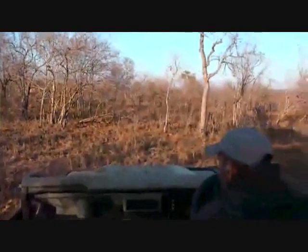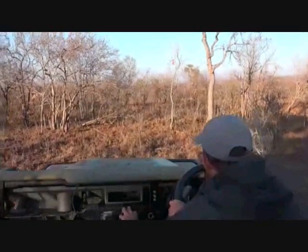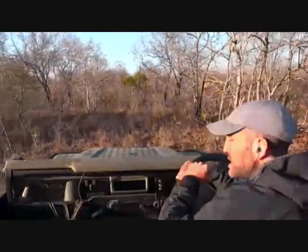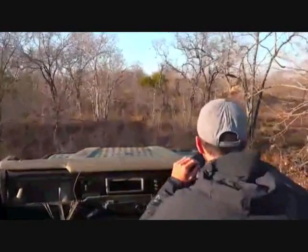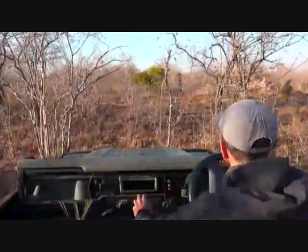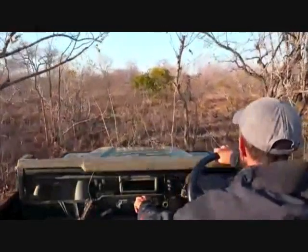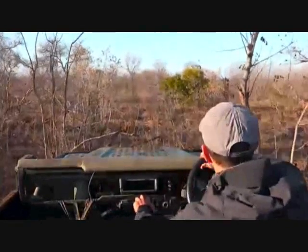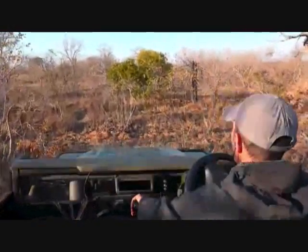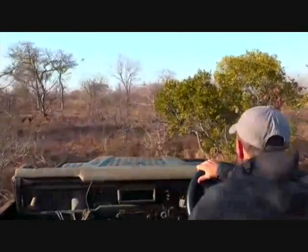I'm going to carry on moving now. You can see how the other vehicle, you probably can't see it, is a very experienced ranger, and he's keeping quite a distance from the cheetah, just to be as sensitive as possible. They're obviously endangered, and so we don't want to put any pressure on them that might cause them any sort of stress. Nice clearing off to the left there, and I'm going to head towards that.